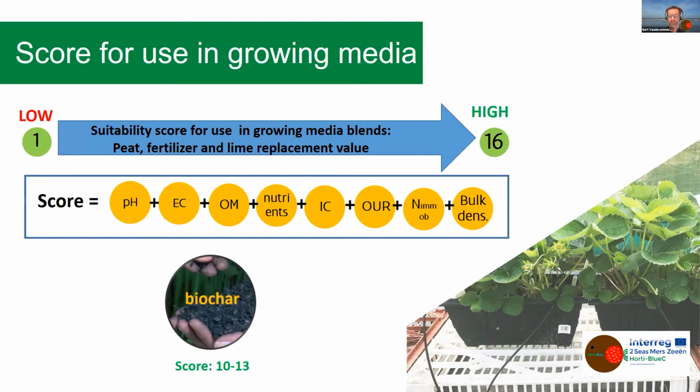So the last aspect that we wanted to check is the inherent quality of the biochar to be used in growing media blends. We applied a suitability score that combines 8 important characteristics of materials to be used in growing media blends. They were scored between 0 and 2, and the sum was then, of course, a maximum of 16, which indicates a very high quality or very high potential for use in growing media. We saw that the biochars from a woody feedstock had a fairly high score of 10 to 13, which means that you can really use them in growing media without any potential problems.